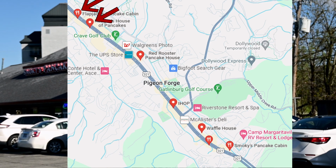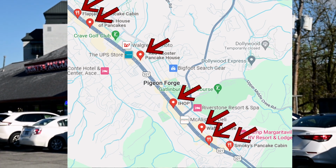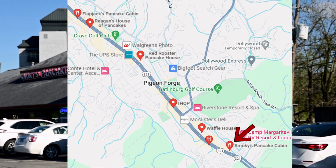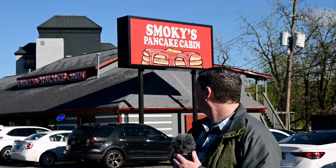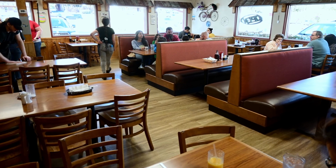And continuing our Great Smoky Mountain trip, we find ourselves in one of the many pancake houses you're going to see along the Pigeon Forge route. I mean, there are a dime a dozen. So the one we decided to stop at was one of the first ones on the strip. It's called the Smoky Pancake Cabin. So let's go inside and see what some southern food is really like.